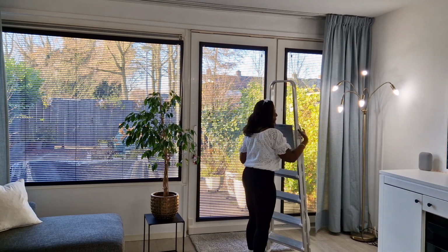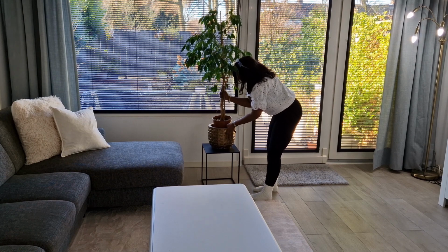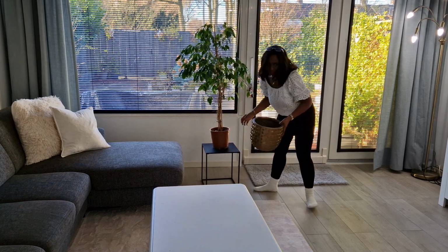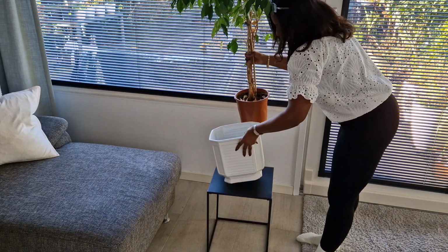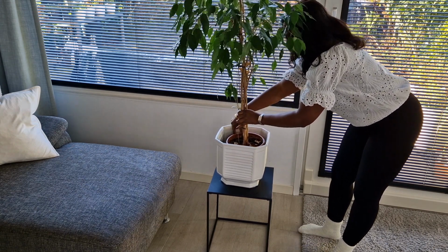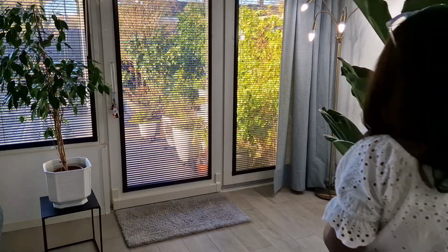I really enjoyed those red and white polka dots for Christmas, but of course they had to go. Now, this plant pot, I had it for a long time and I wanted to change it out for something more neutral. And I found this, it is kind of a vintage looking pot that I got from the thrift store. And I remember my mom used to have one just like it when I was little. And I love the square shape.